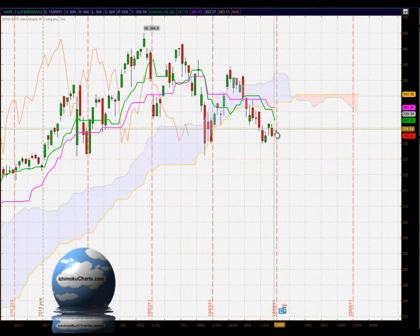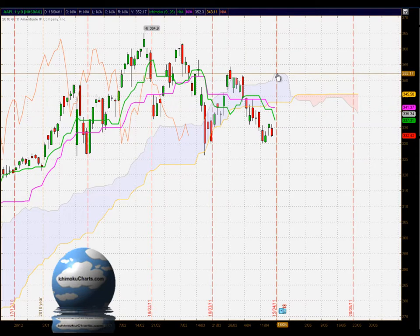Now, if the market does rally from around this region again, then we should look to resistance around the Tenkan-sen initially, 337.31, and then certainly at the cloud we have very solid resistance offered by the cloud from 343 all the way up to about 352.